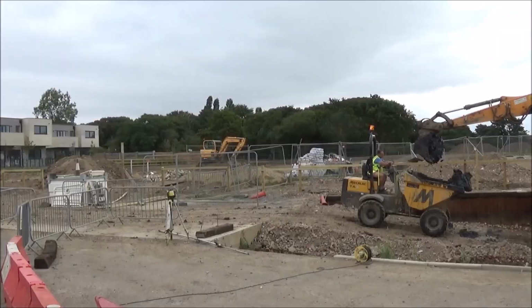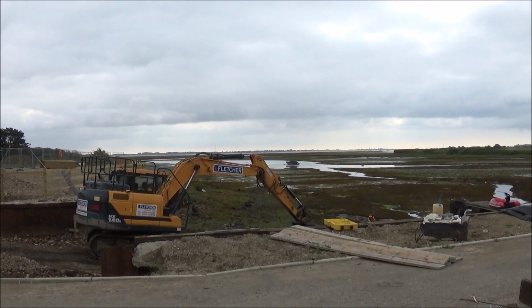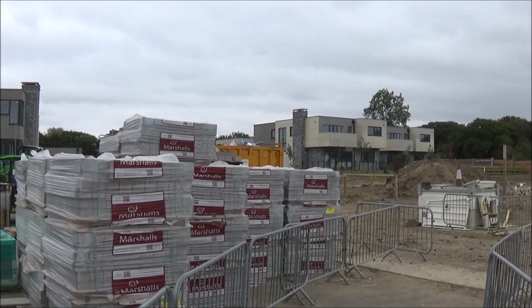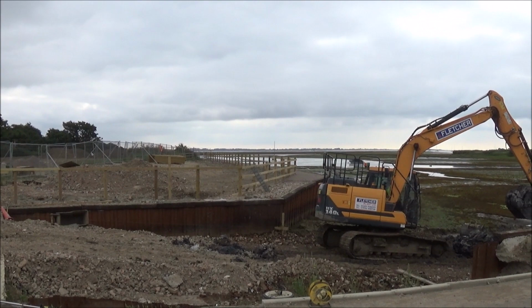So, what's going on here? There's a marina going in there, and there's six houses being built. And it's going to be a gated community. So one of the guys tells me that houses are going to be 1.8 million with their own private berth. In this case, you can sort of justify the cost of all the shuttering and earthworks going on. Yeah, it'd be very nice.